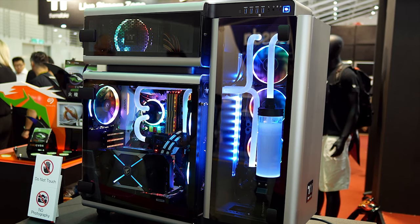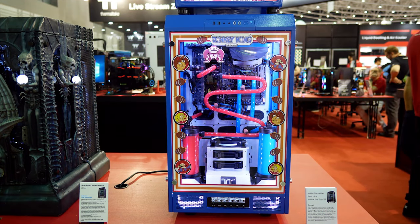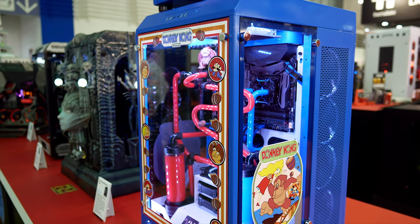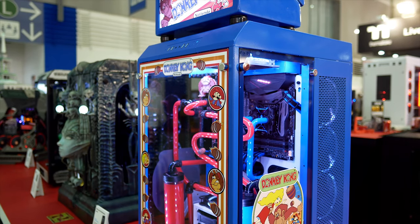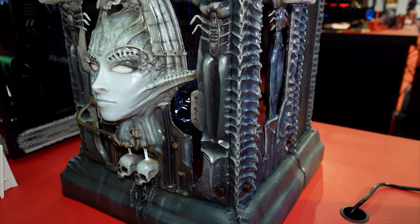Okay, so now the modded stuff. The extremely modded stuff. First, we have this Tower 900 build, which has been given a Donkey Kong theme. This was put together by Thermaltake's USA team, and I believe they completed the build within about a week, so that's very impressive. This mod was created by Ron Lee Christensen, and Ron is a US-based modder.